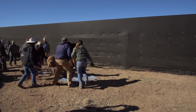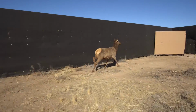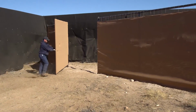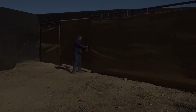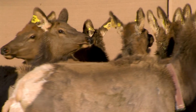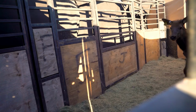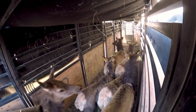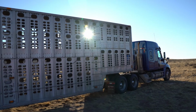They'll be held in this holding facility for 30 days. Then we will test them for tuberculosis and brucellosis. Yeah, all the tests came back good. They were all negative. We'll run the elk through the chute system in stages, in smaller groups, as best we can, and into the truck.